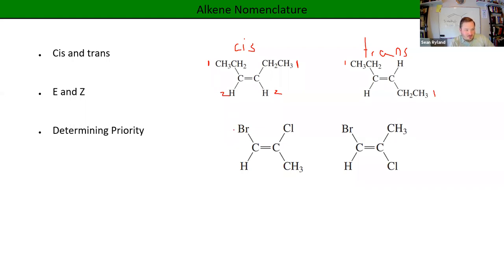So for this example here, we've got bromine and hydrogen are the two things we're comparing for the left-hand side. Bromine is a higher atomic number than hydrogen, so bromine is the higher priority. On the other side, you've got carbon versus chlorine. Chlorine is the higher priority. So in this case, we wind up with both of the higher priority substituents pointed the same direction. So that would be our Z. Here, the bromine and the chlorine are pointed in opposite directions. So that'd be our E. Okay.